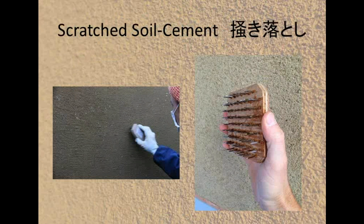Another common finish on exteriors is a scratch finish. And oftentimes, because earth is weak to water, if you still want a natural appearance, you can add some cement to it. And then we'll do a scratched finish, and we use a little block like this with nails. It's easy to make. We also provide it through Kiwado, our company.